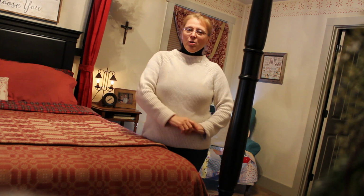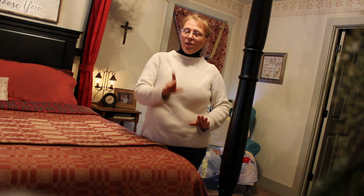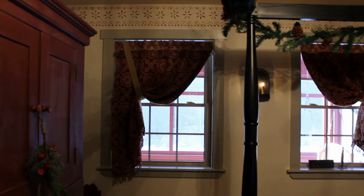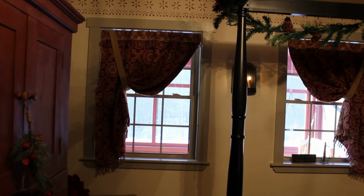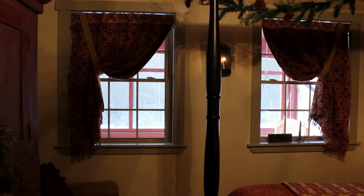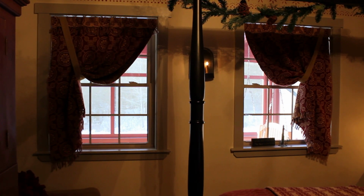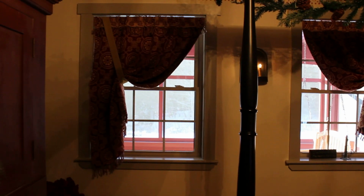But what I want to do is show you our bedroom. I haven't done a whole lot of decorating with it, but let me just show you what I've done. Okay, so the first thing you're gonna notice is the curtains have changed. If you've been with me for a while, I did take down our summer curtains and I put the winter ones back up. I kind of went back and forth on that, but I thought these are just more winter, and I do that in other places in the house, so I went ahead and did that here.